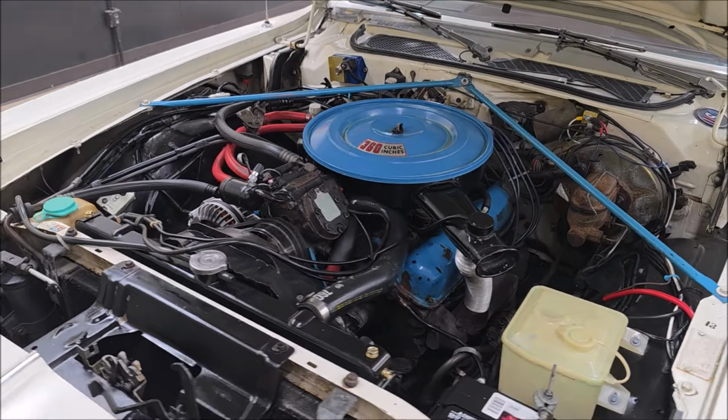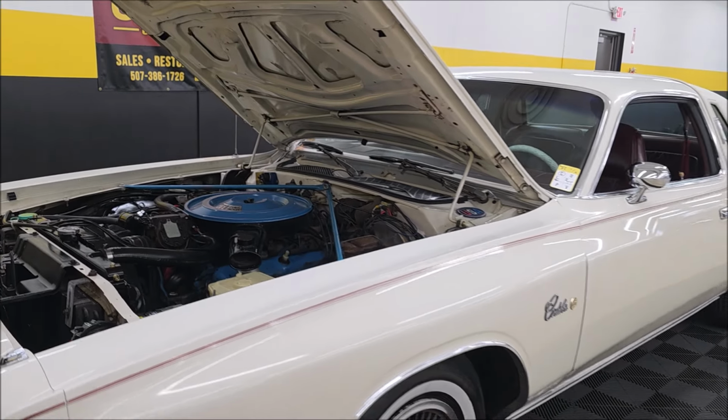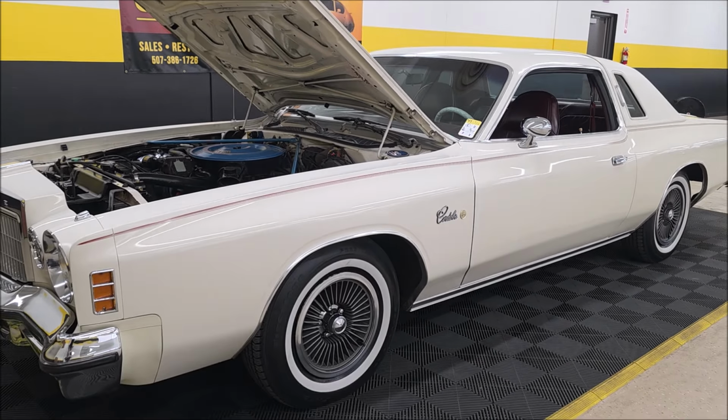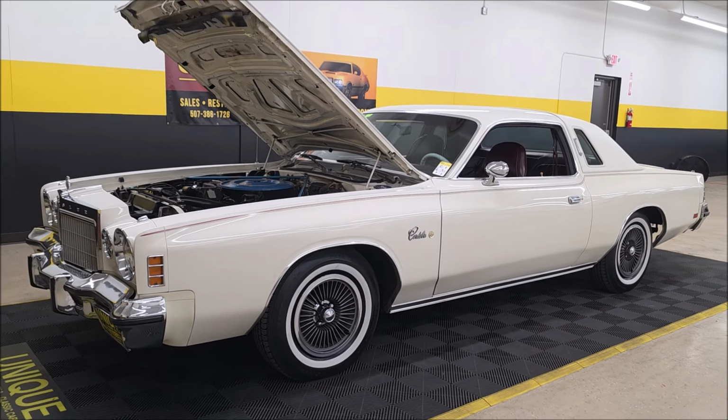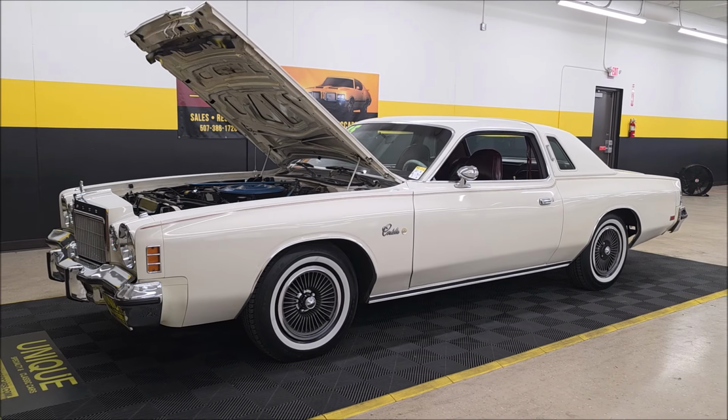Looks like a pretty smooth runner. And very original looking car, 1975 Chrysler Cordoba. Number to call, 507-386-1726, uniqueclassiccars.com.